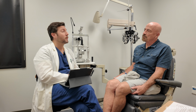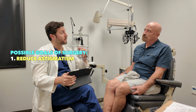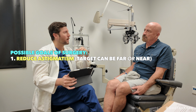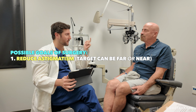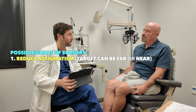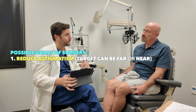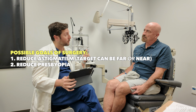Now, let's say we got rid of your astigmatism. If we got rid of your astigmatism, we can choose far vision or near. Most people choose far because when you're active and out and about, you're driving, maybe you're at the beach, you want to see far away. Whereas if you're going to sit and read a novel, it's not a huge deal for most people to put on some readers. Over the counter, they're inexpensive, unlike glasses for far, which are expensive. So if we fix astigmatism and chose clear vision far away, you would use readers. The other option is to also reduce that astigmatism and in addition fix the reading vision.